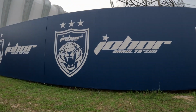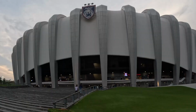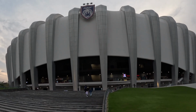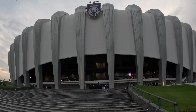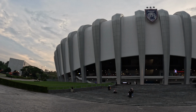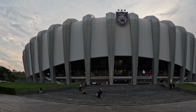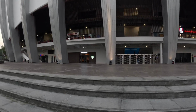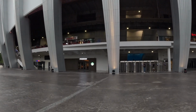Next, we are here at the Sultan Ibrahim Stadium. This is the home of Johor Darul Ta'zim Football Club of the Malaysia Super League. The stadium, with a capacity for 40,000 spectators, had an estimated construction cost of 200 million ringgit.